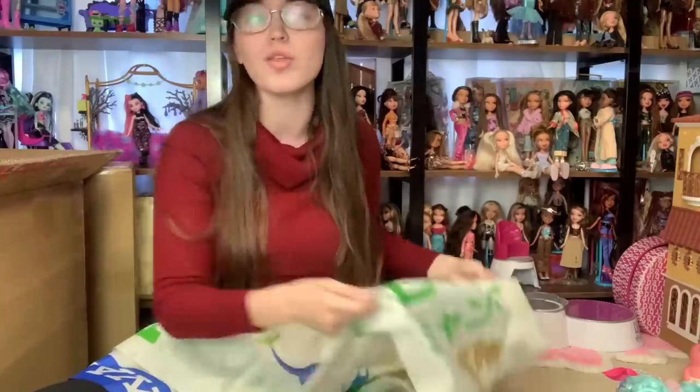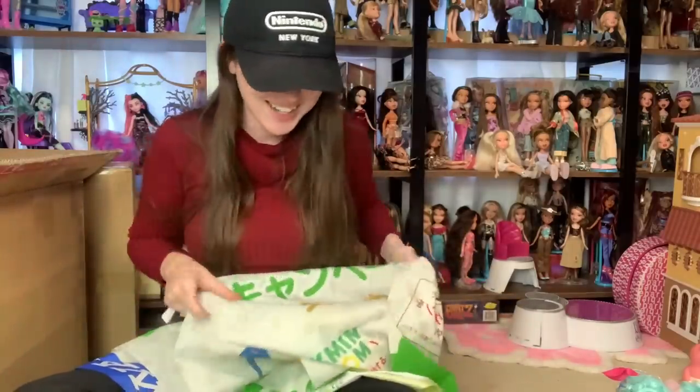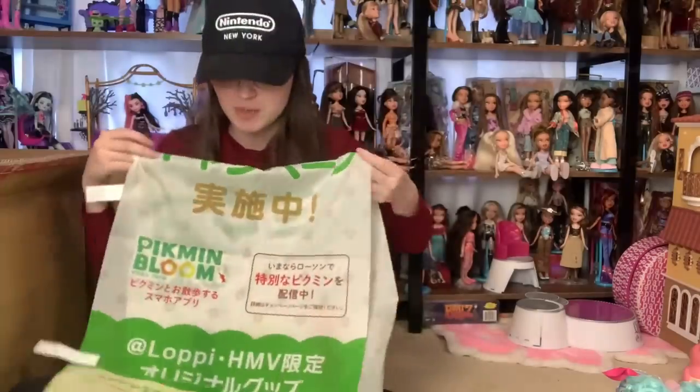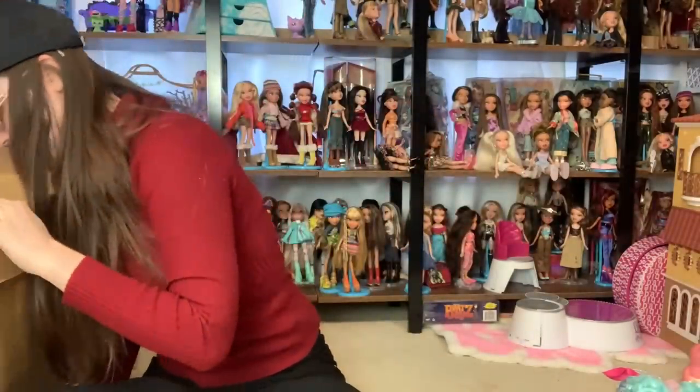And I think there are 3 Japanese store displays in here. So buckle up. Get excited, because I think that's why this box is so long. I didn't think the store display was that big, but I suspect that's why it's so long. Anyway, I'm gonna turn the camera around so that you guys can see.